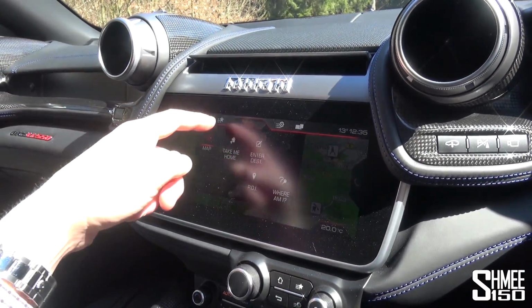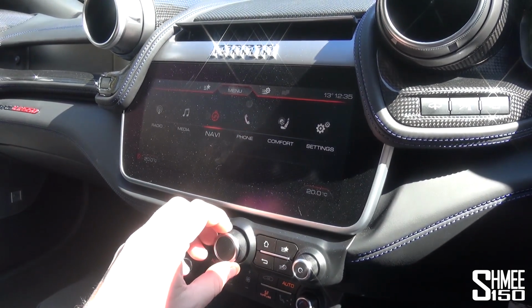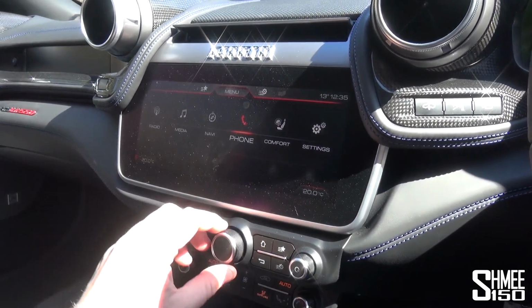Of course we've got digital radio. If we head back to home, which you can also do with the hard button just down there at the bottom, and then you can scroll using the left side, volume and audio on off using the right side.